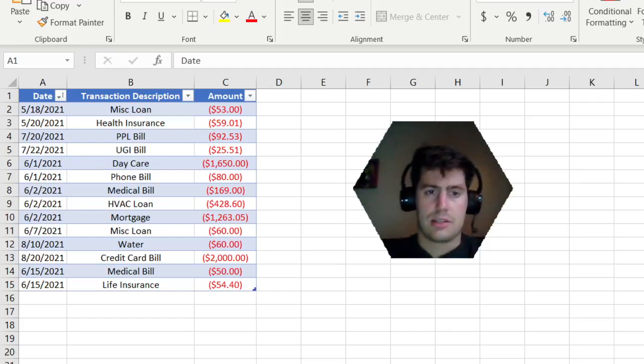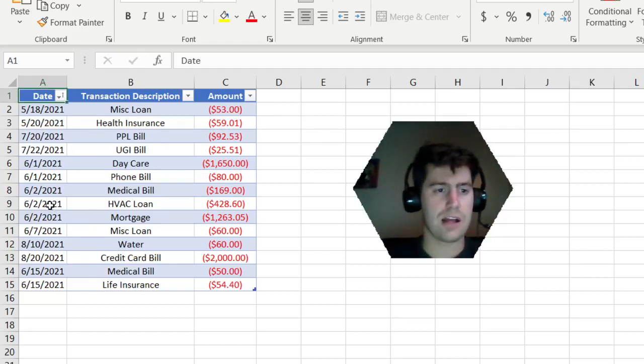I'll just go down the list here. Anywhere you see miscellaneous loan, that is just a personal loan that I have. Try to avoid any loans that charge interest for personal things. For example, you see right here this HVAC loan.